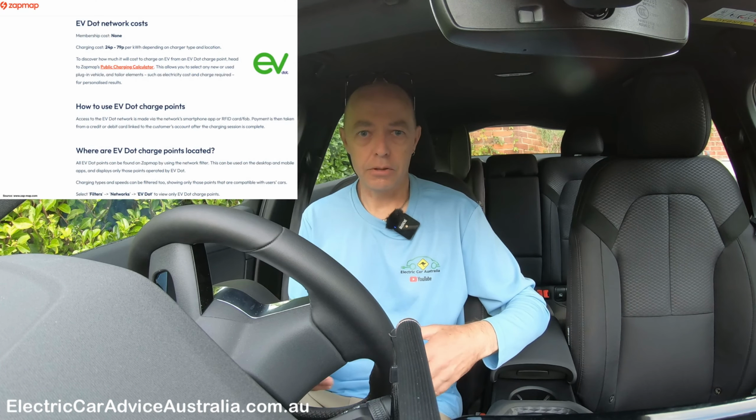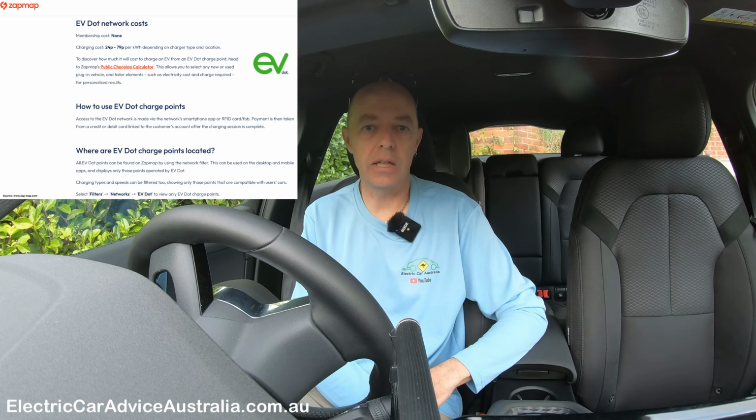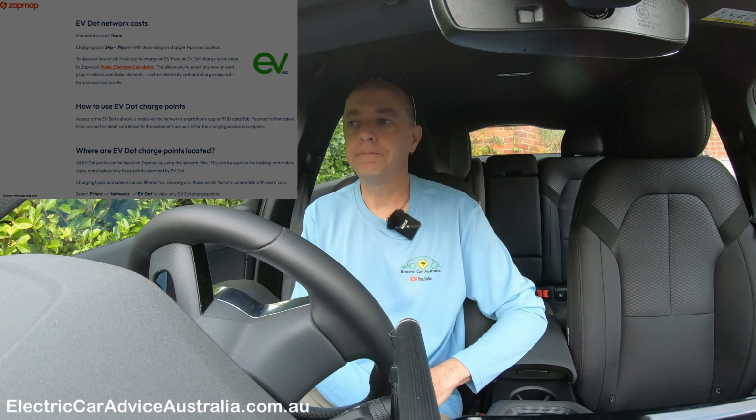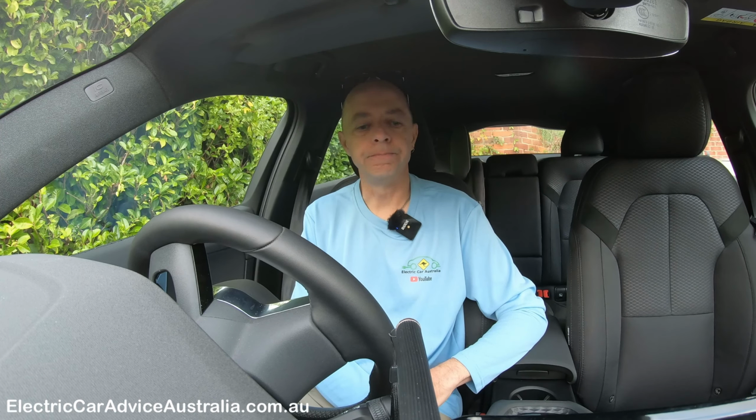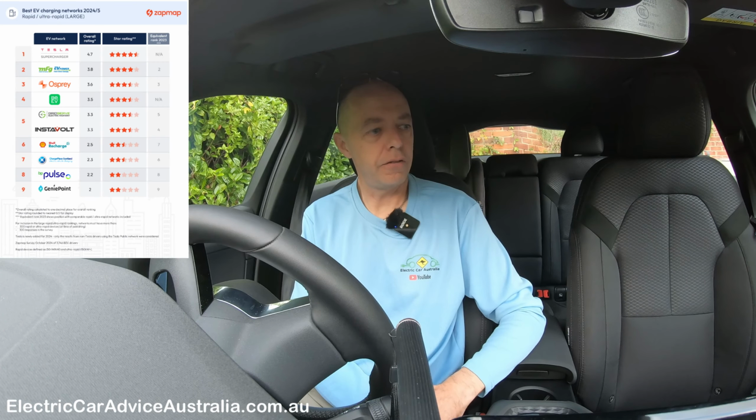I have downloaded a couple of the other apps. Red Dot is an app that has a lot of chargers around, particularly street AC chargers. So we've downloaded those and it's all gone pretty smoothly. Just linked it to an Australian debit or credit card and away you go. So look, that's hiring the EV, that's finding the chargers and charging the EV.